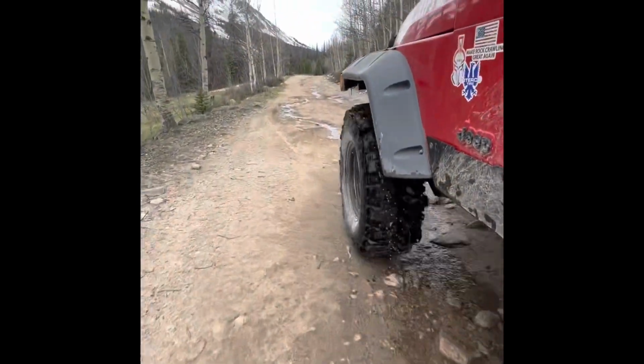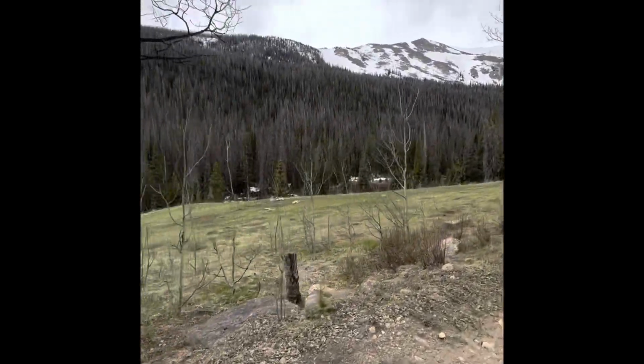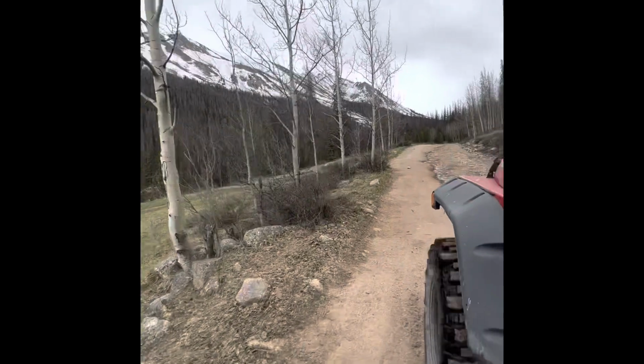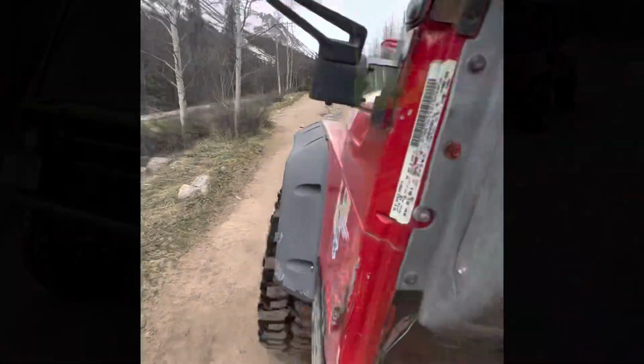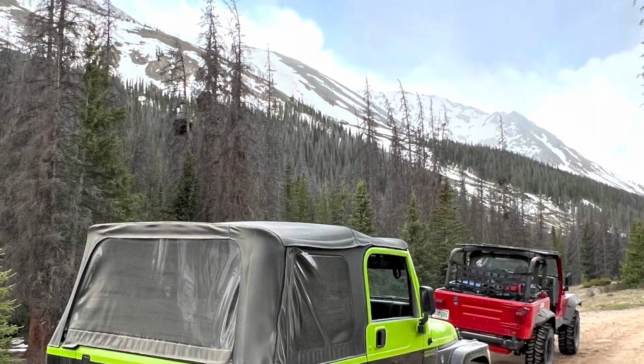We went up Tin Cup. We aired down to about 7 or 8 pounds just to smooth out the bumps. And I'm pretty sure, for the portion of trail we saw anyways, that pretty much any stock 4-wheel drive is going to have a blast. We even encountered a Subaru later on in the day. So don't be afraid to do it.